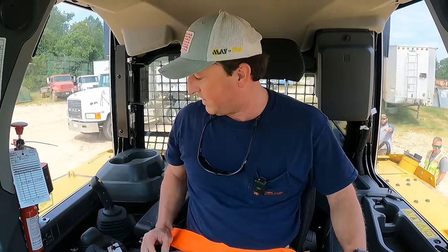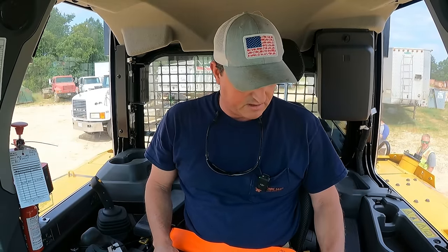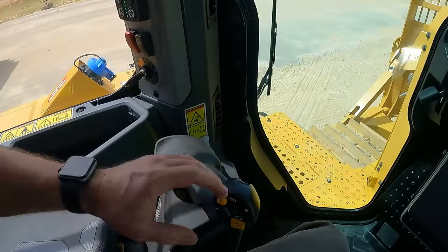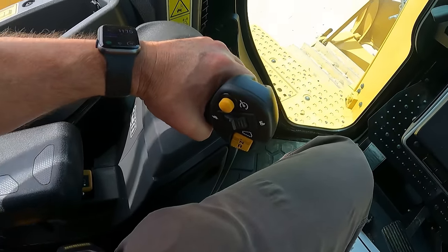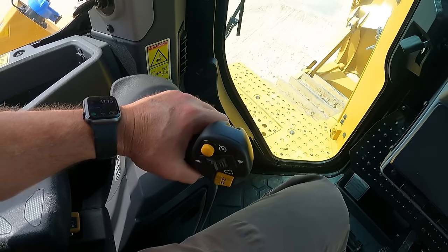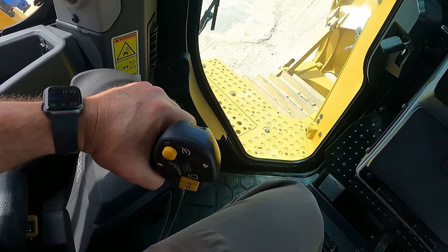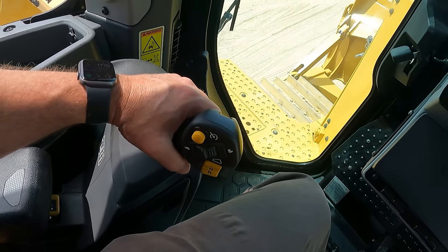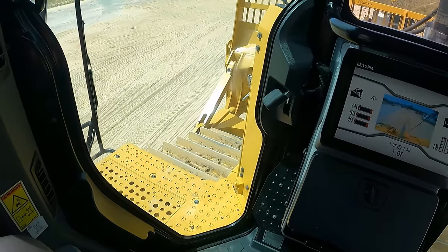Okay, hold on a second. Let's get this. Oh, I see. Okay. So you actually pull on this toggle right here. This confused me for a second, but you pull back on this toggle to control your tracks. I was trying to go left and right, but you pull back on that and then push forward. And it's nice and easy, smooth operation too. This is a nice dozer, y'all. I'm excited about this.